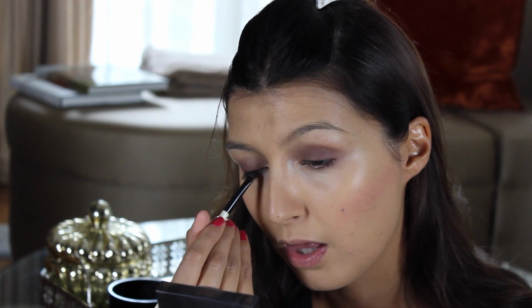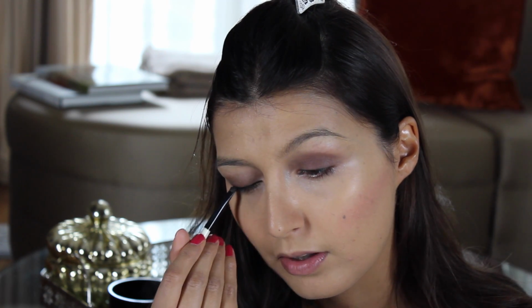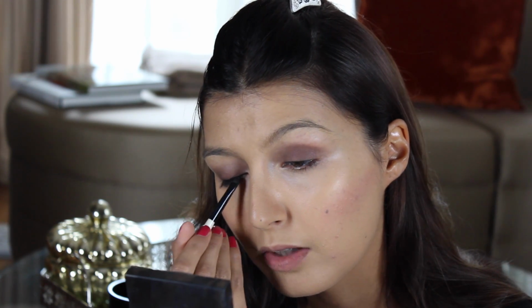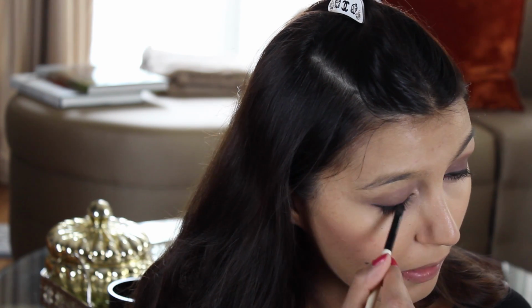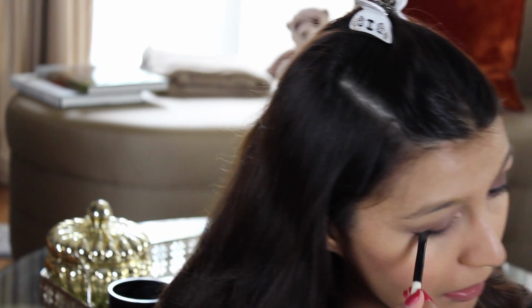It doesn't have to be too precise, like I said, the look really is about that early autumnal, morning after the night before, slightly rock chic, but still chic and fresh. I think because the liner's not that black, it has that slightly grey, slightly faded feel to it, and I'm just going to smoke it out a little bit more with the brush.